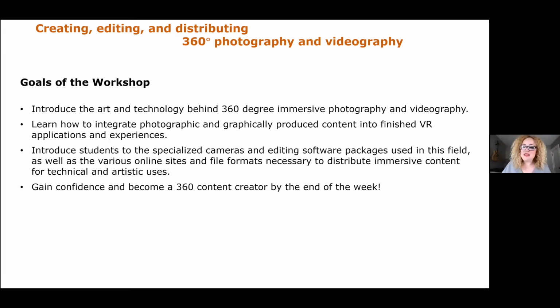So basically, if you make something, what do you do with it? Where do you put it? How do you work with the Oculus Quest? How do you get it on the Quest store? How do you sideload? How do you work with YouTube 360? What are the options? There's a lot out there. So this was a really nice guided tour.